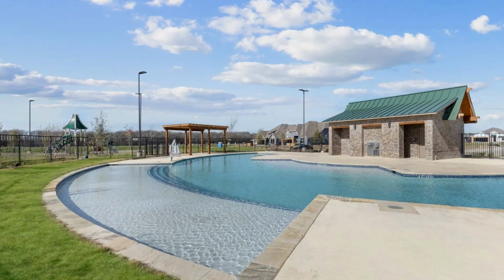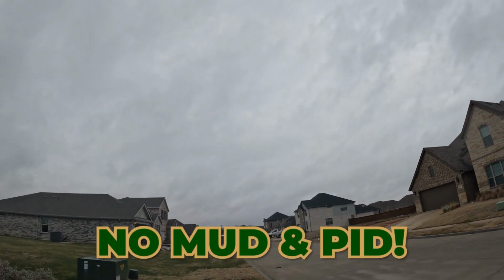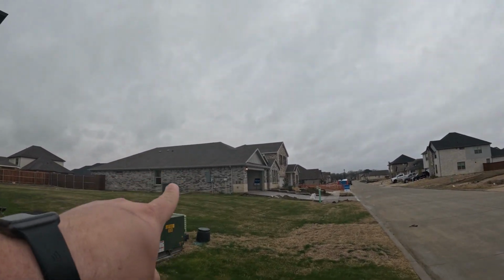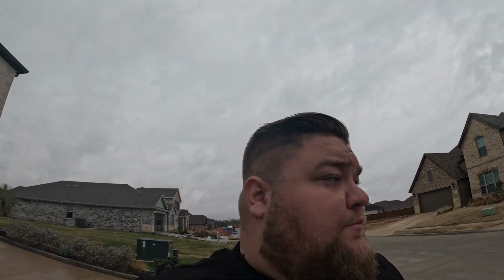You're gonna get the amenity centers, playground, park. They have no mud, no PID, so that's gonna be helpful in terms of your taxes. That was the Meritage model home, so you can kind of see we're getting close to being done. So again, all of these builders, they're gonna have some good incentives for you as well. Again, just right up 35, FM 35 here in Royse City. This is DeBerry Reserve.